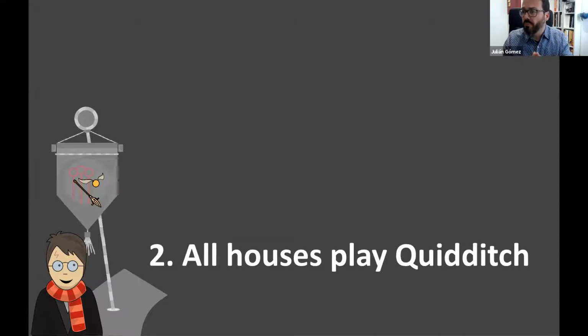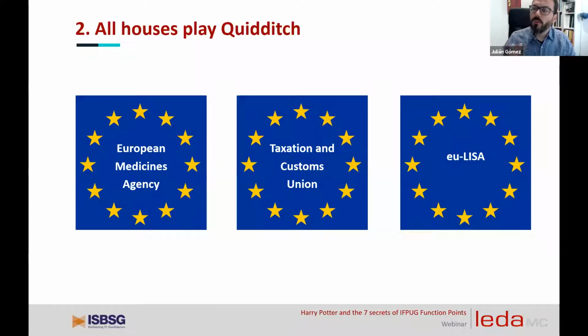In the same way, IFPUG function points are a measure that is used by a lot of other companies and governments in the world. Let me show you only a few examples. For example, if we put attention on the European Union, we find that the European Commission is recommending the use of function points in its tenders. Here you have three examples that we found in the European Union: the European Medicines Agency, the Taxation and Customs Union, and the eu-LISA project. Those are real tenders that were launched to the market.